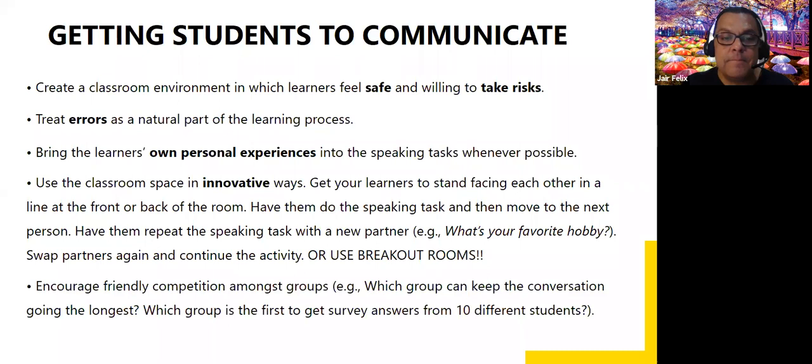At the end, you can also encourage friendly competition among your students. Have them divided in groups. Which group can keep the conversation going the longest? Which group is the first to get survey answers from 10 different students? Things that would actually trigger some sort of encouragement or motivation for them to communicate.